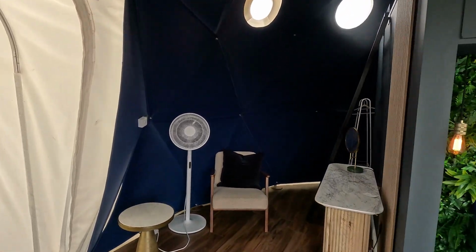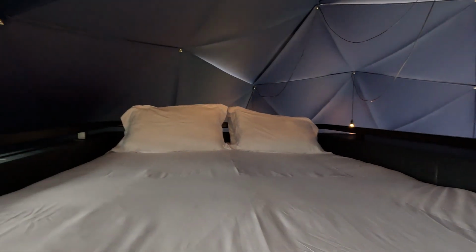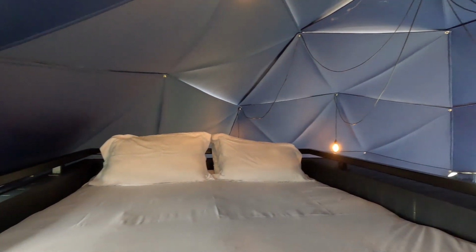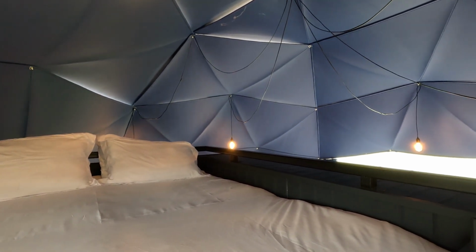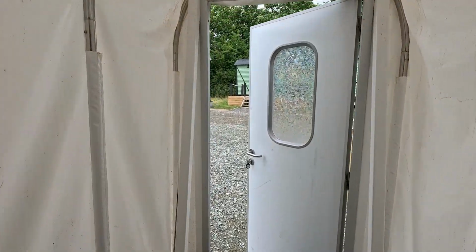And round the side, you've got access to the mezzanine level, so we can go up the little ladder and onto a double bed right at the very top there. So you can sleep 4. And out into their amazing little walkway.